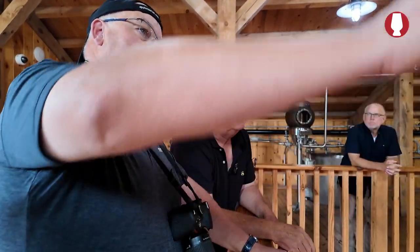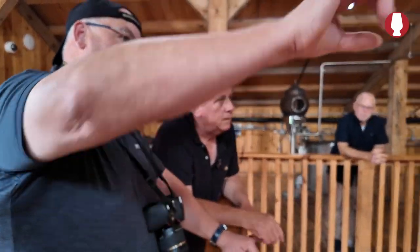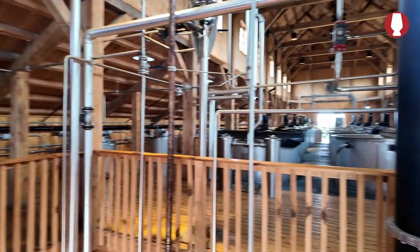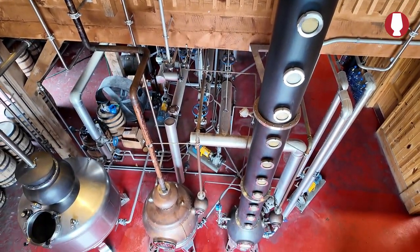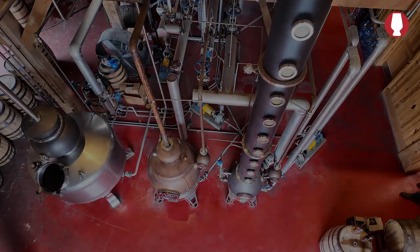So at what height are you picking up the alcohol? At this height. The vapor goes out the top, down to the condenser. Exactly, as a vapor.